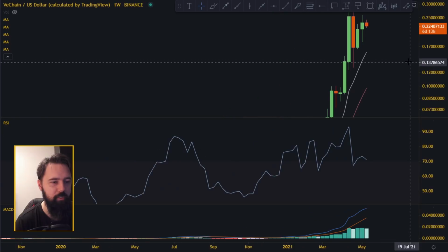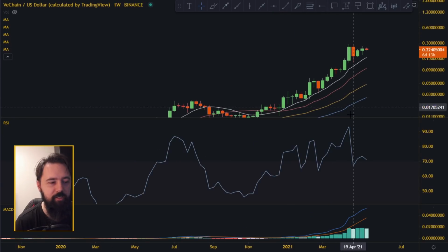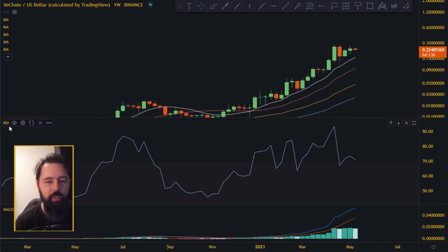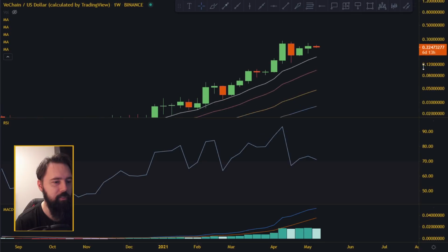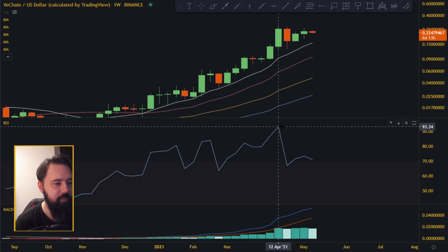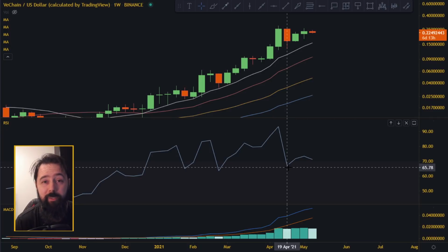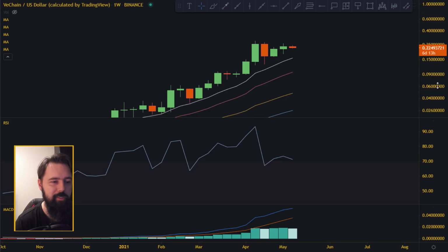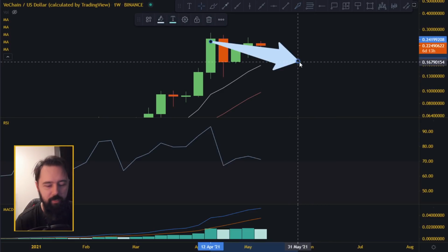VeChain went kind of parabolic over here, and it popped the cherry here at the top. And this is something called the RSI indicator. We also call it the rubber band indicator on this channel. When it happened there, we hit some kind of 93 levels, so we had to have some kind of pullback. And the pullback came at the same time when Bitcoin dropped hard down to 46,000. That's why before that I was quite bearish, and I thought this might actually go on forever.